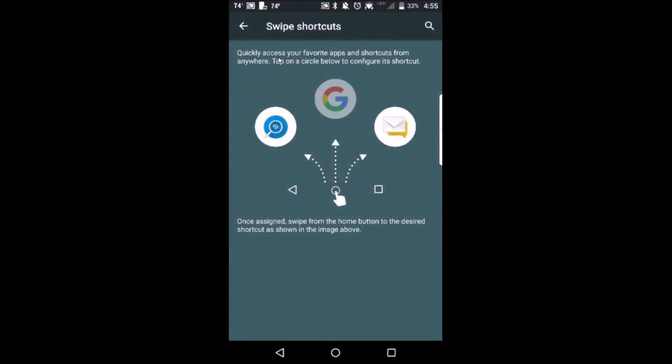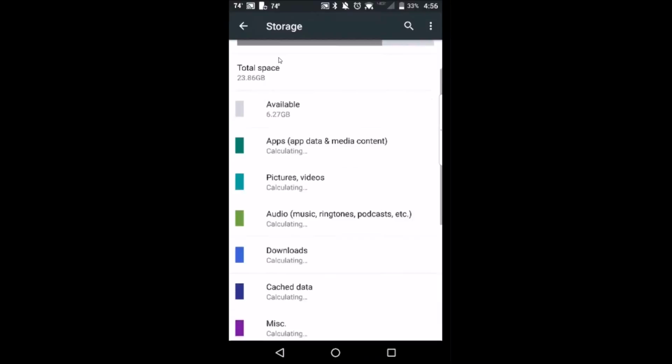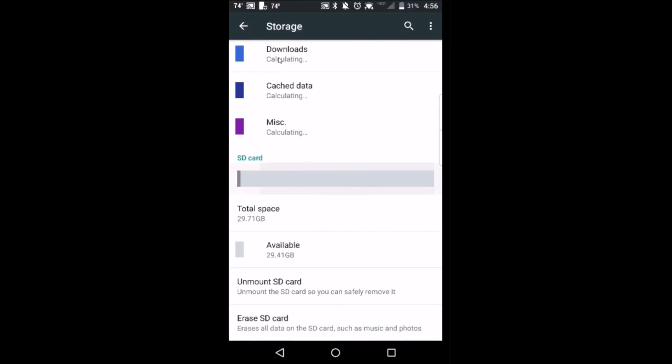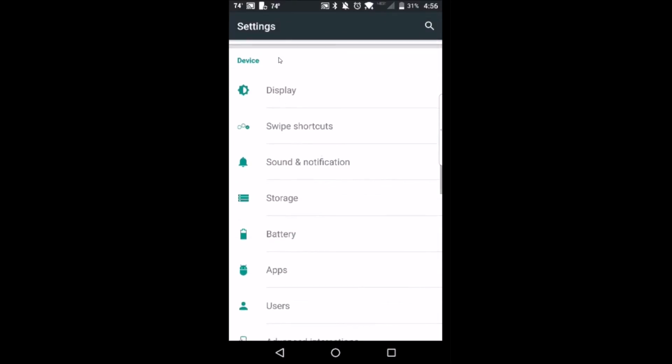You can see you can set your phone up for different shortcuts for swipe. We have a total of 23 gigabytes available in our phone right now for use. The built-in storage is 32 gigabytes, so we have 32 in the phone plus our SD card with 29 gigabytes of free space still. As you saw there, you can erase your SD card from the phone without having to take it out if you want.